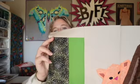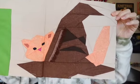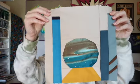See, it kind of makes you look at everything differently, which I thought was really fun. And again, once you actually piece all these blocks together, you get to add details on top, and it becomes this amazing piece for yourself. Not necessarily something I would put on a bed.